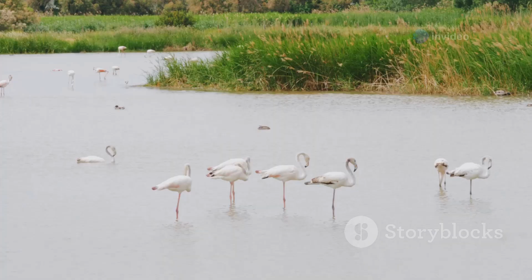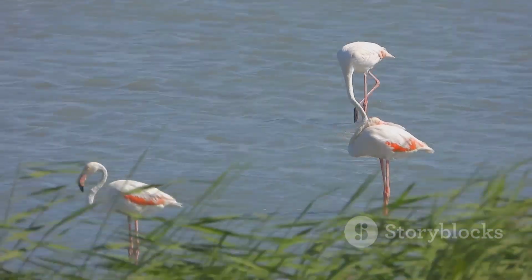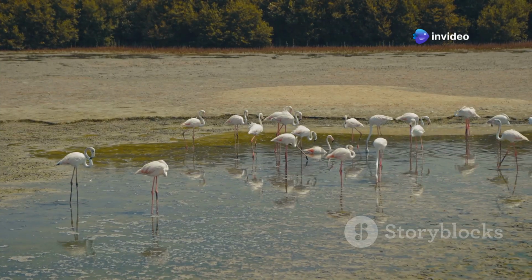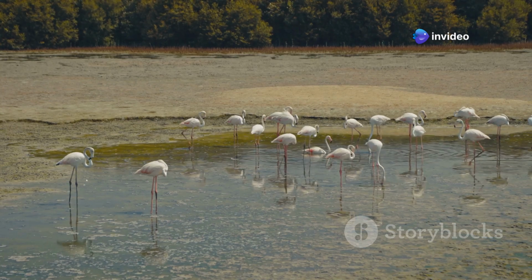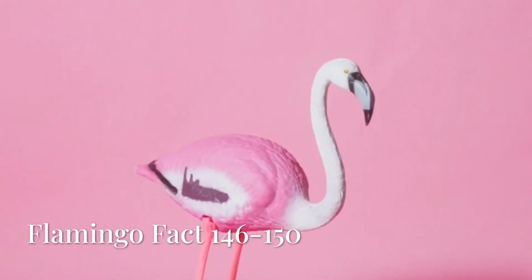Flamingos can sleep with one eye open to watch for predators. Some flamingos live in Africa's soda lakes, which are too harsh for most species. Flamingos have been seen playing with sticks and stones. In the wild, flamingos rarely interact with humans. The flamingo's bright colors can be affected by pollution.